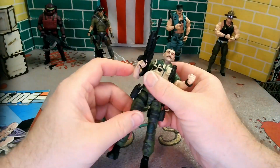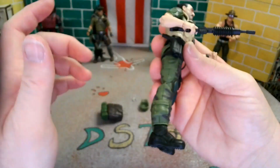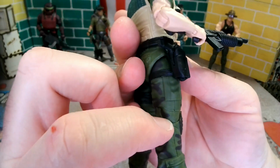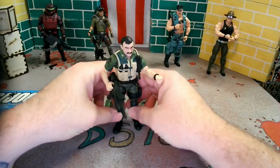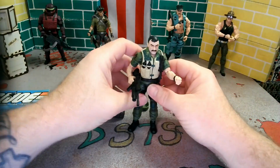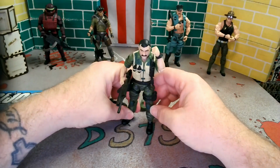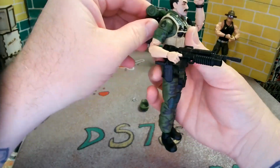So I don't know. I don't feel like this was tight enough. It was tight, but it wasn't tight enough to snap this unless something I think was fused back there. So I don't know. We'll see. But he does actually pose, man. He can stand really well. So that's what I need from more of these figures. He's really easy to stand, even when you throw the backpack on him.